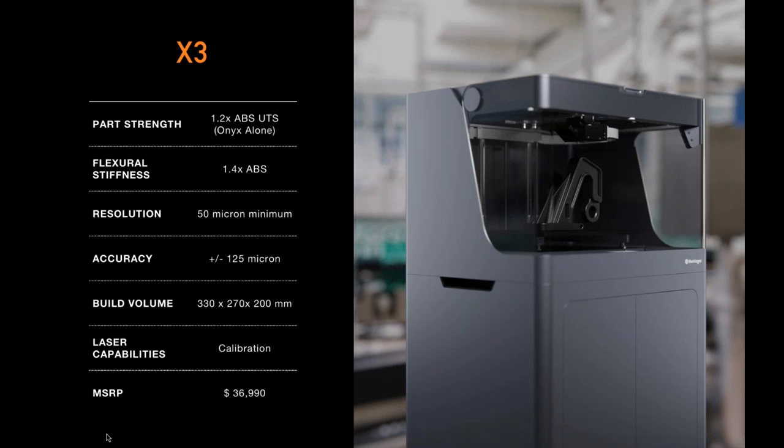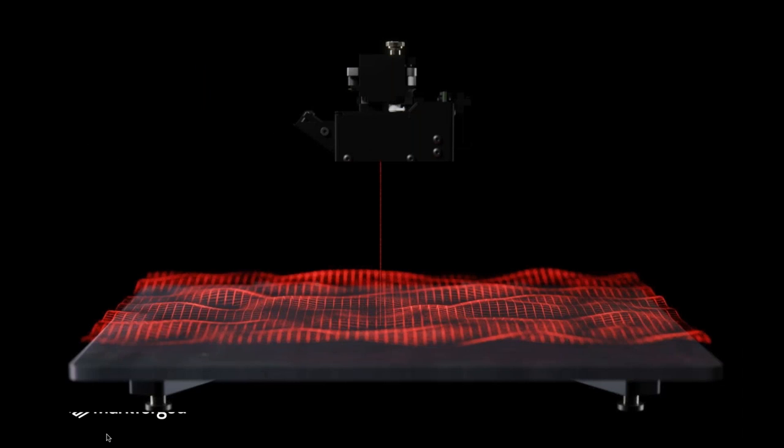The X3 prints engineering class parts. These are 20% stronger and 40% stiffer than ABS. The material is called Onyx. It's nylon with chopped microcarbon added to it. Its resolution is down to a 50 micron layer height, accurate to plus or minus 125 microns, and has a large build volume, 330 by 270 by 200 millimeters. And that laser that I talked about, I'll show you on the next page, but the X3 starts at $36,990 suggested retail price.